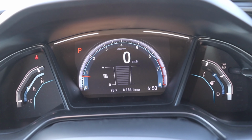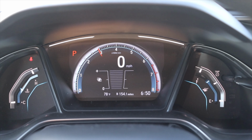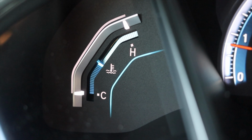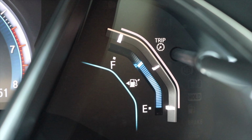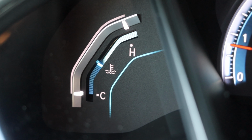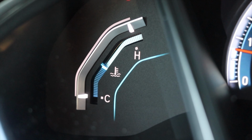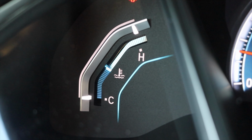So let's talk about the interior. In front of me, I have a digital gauge, which is really interesting. It gives me my speed, gear, stuff like that, average fuel economy. To the left, I have my coolant temperature, and on the right, my fuel. I absolutely love the fuel and temperature gauges in newer Hondas. They look like life remaining bars or health bars in video games. I think they look so cool. They sort of mix digital with practical gauges, and honestly, for a big dork like me, I really like them.